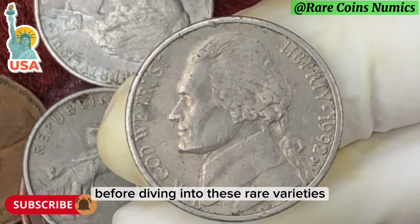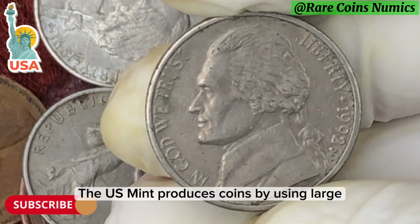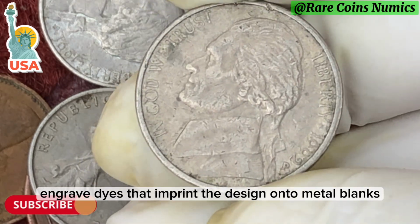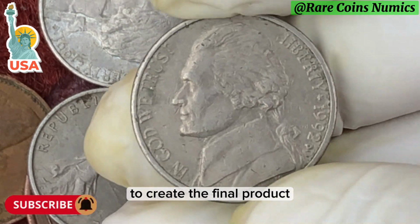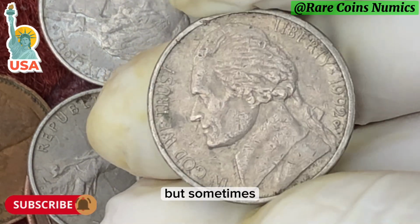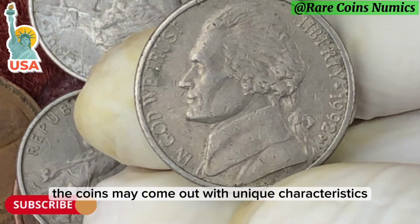Before diving into these rare varieties, let's take a quick detour and examine the minting process itself. The U.S. Mint produces coins by using large, engraved dies that imprint the design onto metal blanks. The coins are then struck under tremendous pressure to create the final product. Normally, this process is incredibly precise, but sometimes, due to wear on the dies or slight mistakes during production, the coins may come out with unique characteristics.